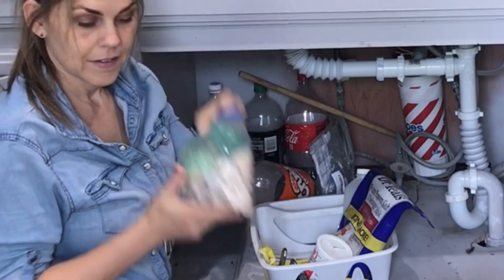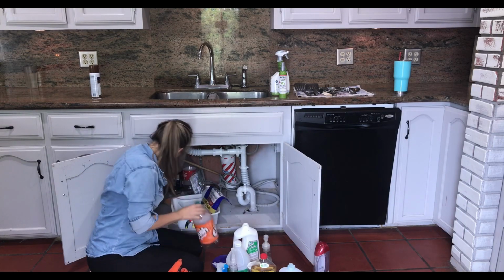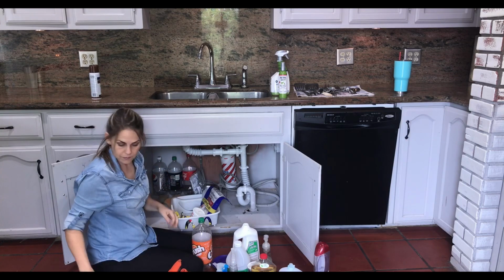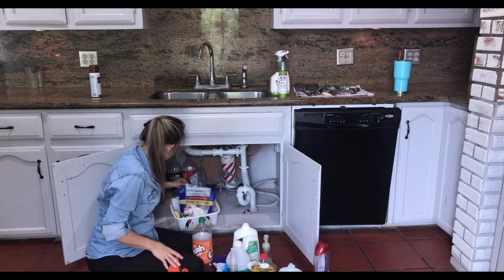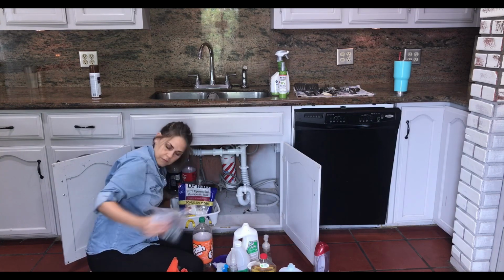Do you guys do this, or is this just me? Because I'm hoping this is something that just happens over time. One of those catch-all clutter spots for me, I guess, is under the sink. So I'm going to be on guard for this in the future.